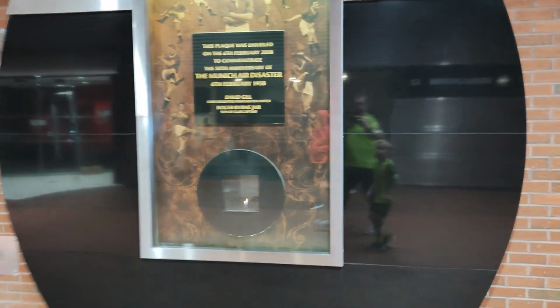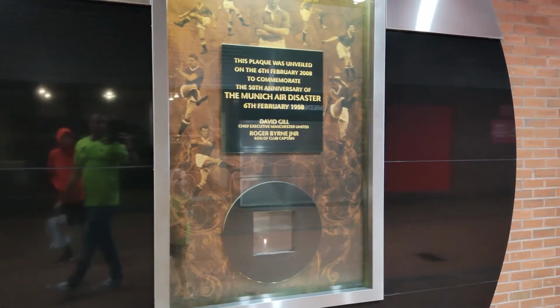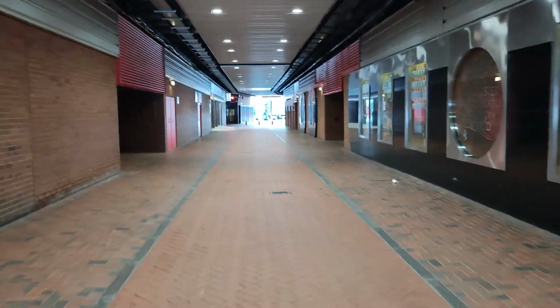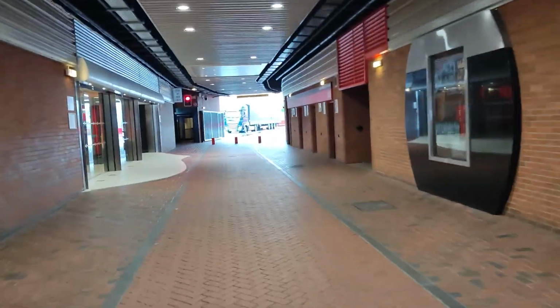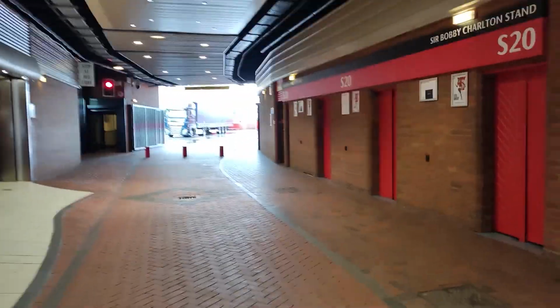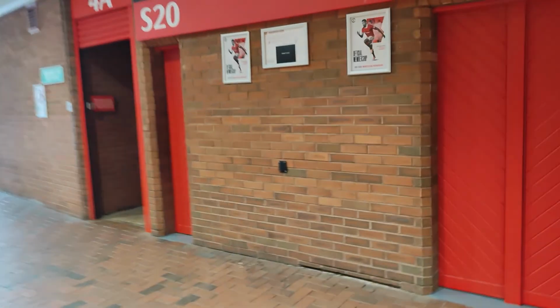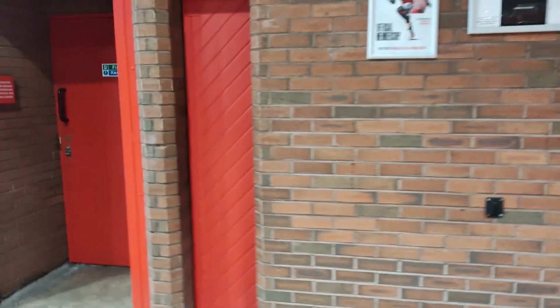Some Munich air disaster memorials there. Birth of the Busby Babes. Director's entrance. Well, the S20 entrance where we were last night. We squeeze through this narrow door. Don't understand why they're so narrow.